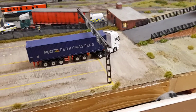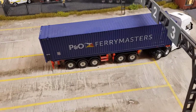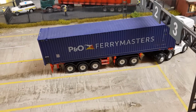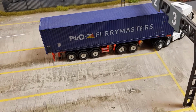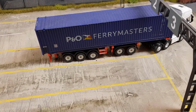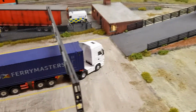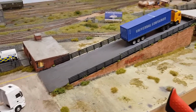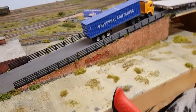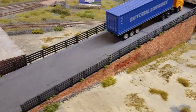I thought another bit of irony here, given everything's C-Link, and back in the 80s and 90s there was a good old fare war between P&O and C-Link. I know that because I used to travel on both companies coming back from Germany when I was stationed there in the army. So I thought it'd be quite funny to have a P&O container just about to go up the ramp onto the loading. A bit of waste ground, grey concrete that's just basically left to waste.